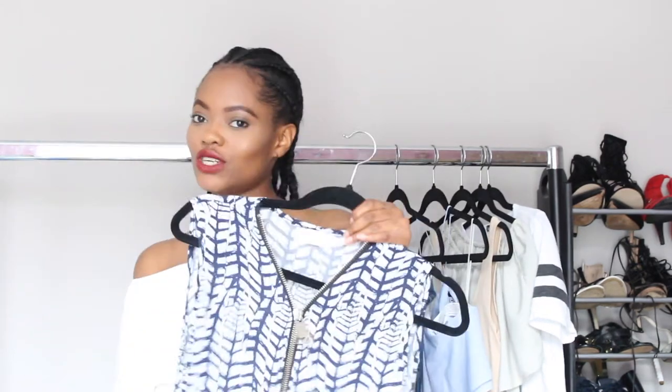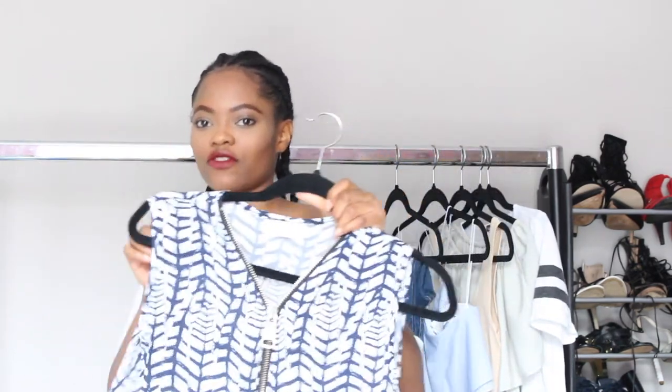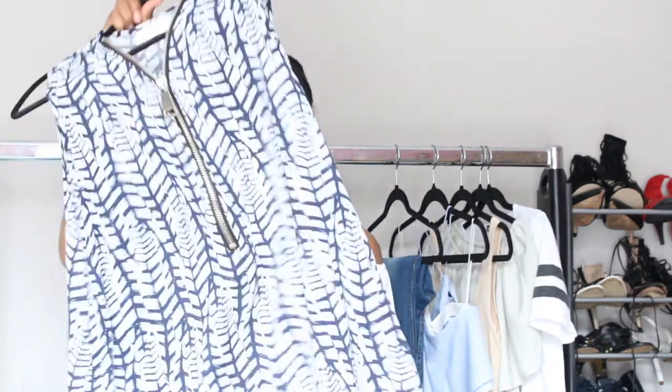Let's move on to the dresses now. So this dress is from TK Maxx. It was a random buy. Walked into the shop and saw it and just thought, oh, I'll pick it up. Very affordable. I got it for like £7, I think. It's a really nice summery top, so flowy. I like the zip detail here.